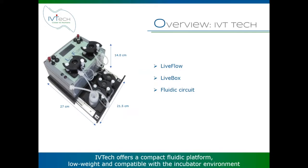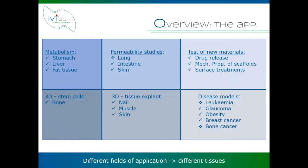As you can see, our fluidic platform is a very compact product. It is composed of a peristaltic pump, LiveFlow, one or more chambers called LiveBoxes, and a fluidic circuit where we have the flow of medium which recreates the blood action in human circulation. The field of application is very wide. We have studies in metabolism, testing of new materials, but also simulation of disease scenarios. The tick is related to published data, but we also have ongoing projects.